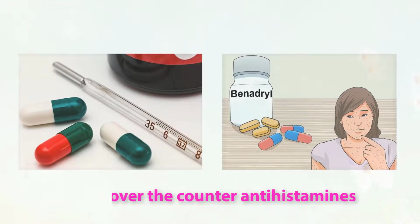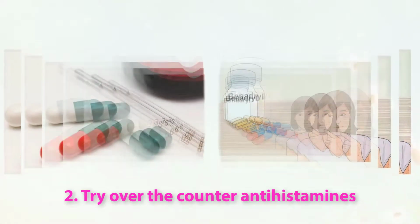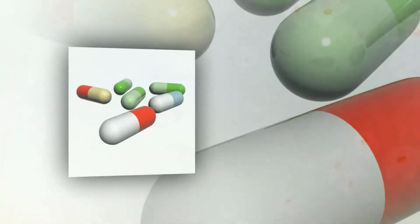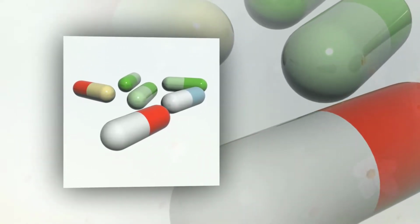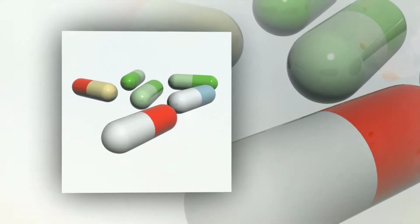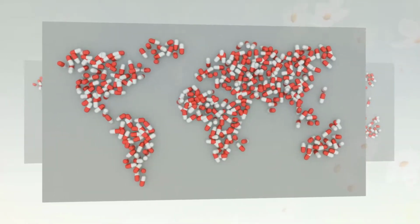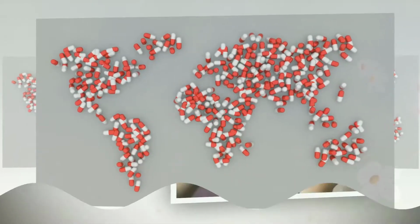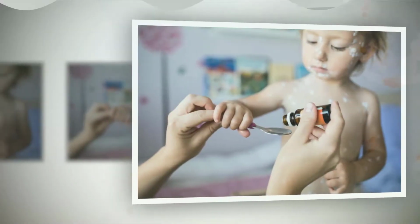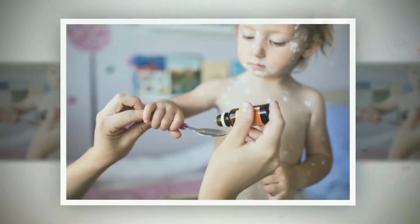2. Try over-the-counter antihistamines. The major symptom of chickenpox is intense itching at the site of the pox. There may be times when the itching is unbearable or causes too much discomfort. When this happens, take over-the-counter antihistamines such as Benadryl, Zyrtec, or Claritin to help relieve the itching. Talk to your doctor about dosing of these medications for children. They may be especially helpful at night when you want to sleep.